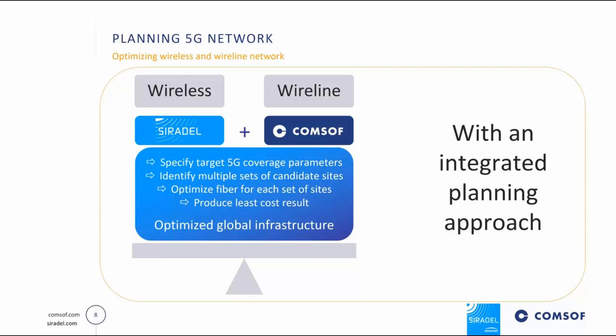The user first specifies their 5G coverage parameters. This can be things such as frequency, bandwidth, and all the possible candidate sites. We then identify multiple sets of candidate sites that meet these performance requirements. Then we optimize the fiber for all of these different sets of candidate sites. And then we identify the least cost result and design that as our network. This is essentially an optimized global infrastructure for our 5G design.